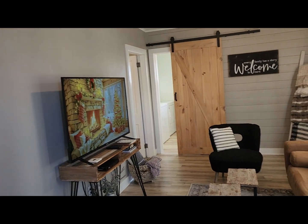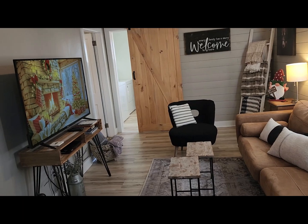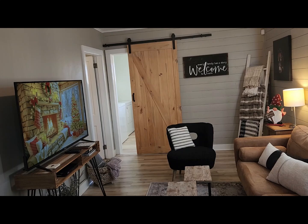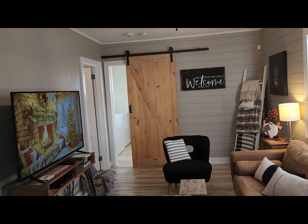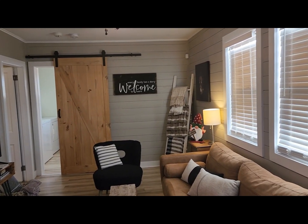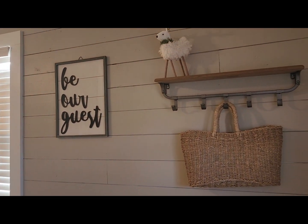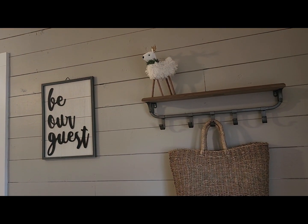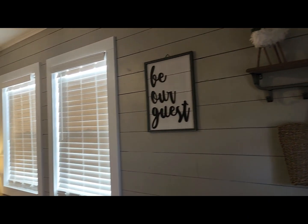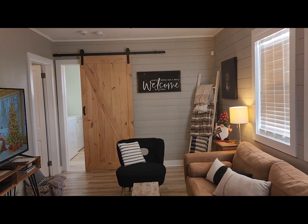Here we go. This is the living room, which you saw in the previous part of the video. We have new flooring, and the pine walls have now been painted. They were washed heavily, and then my husband put primer on them, probably about 4 coats of primer, and then painted them. Again, my colors are a new gray and renewable gray from Sherwin-Williams. And yeah, this is the living room.